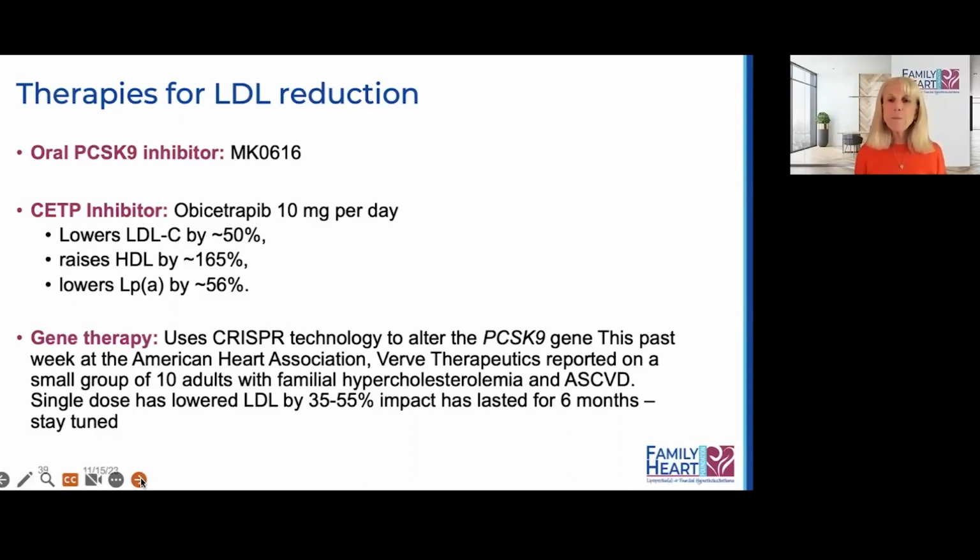And so for people with what we call refractory familial hypercholesterolemia, it's a very small study in individuals with familial hypercholesterolemia and atherosclerotic cardiovascular disease, where the DNA for the PCSK9 gene was altered. It was altered by a company called Verve Therapeutics, and they reported on a group of 10 adults with FH. A single change in the gene has resulted in a reduction in LDL by 35 to 55%. And just that one change has lasted for 6 months. I say stay tuned because we think that it may be long lasting, years and years, forever.